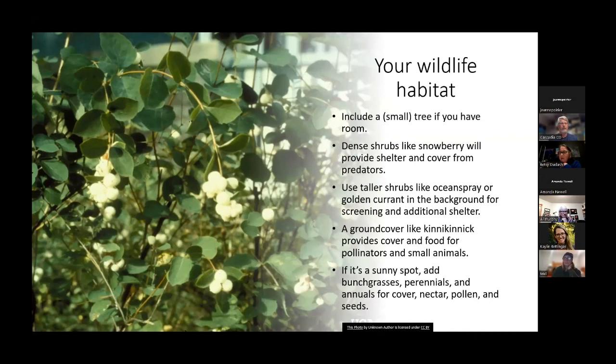Okay, so what do you want to include in your wildlife habitat? If you have space, include a small tree. And I think I have the smallest yard of anyone I know, and I found space for a couple of trees, 3 trees at this point. So you can probably find a spot for a tree. And this is snowberry on the left, a different picture of snowberry. It's a dense shrub. Like I said, it'll provide shelter and cover from predators.